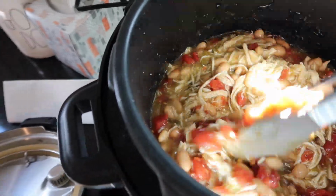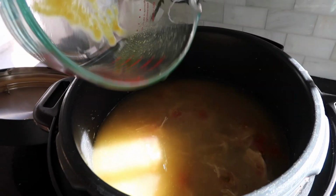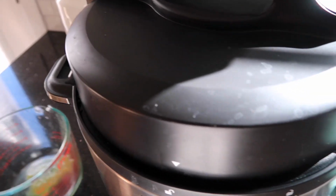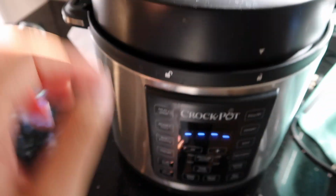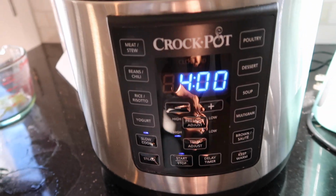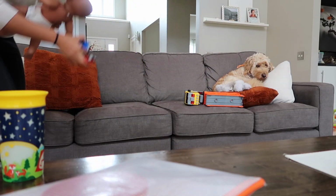So then after I mix all this up, I go ahead and add 4 cups of chicken broth in, and then I just put it on the slow cooker setting on the Instant Pot. You can use a regular crock pot as well, and I just did it on high for 4 hours to marinate all the flavors together. If you would like a creamier white chicken chili, you can always add I think it's 1 block or half a block of cream cheese, or I always just like to mix in sour cream at the end with some cheese. You can also add some tortilla strips, avocado, whatever you like.